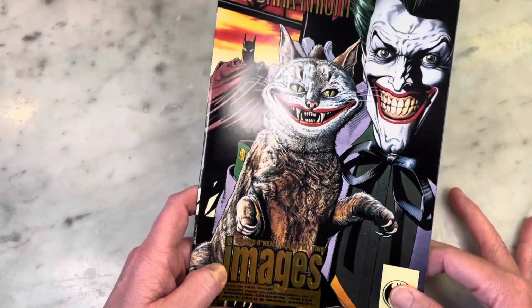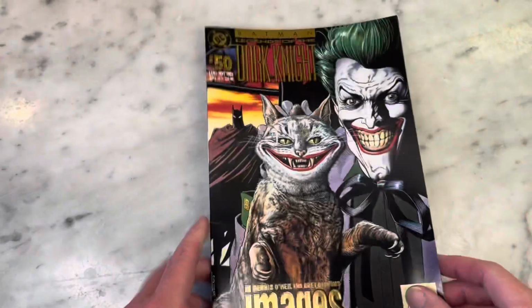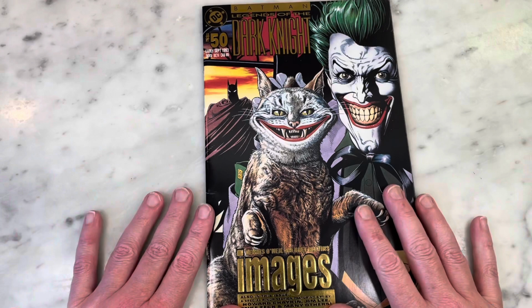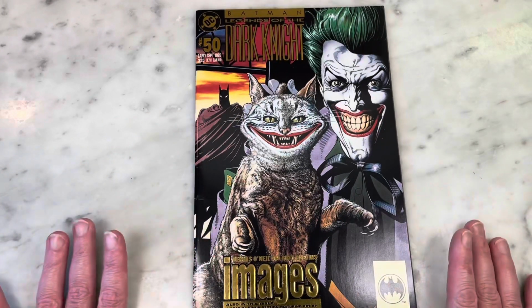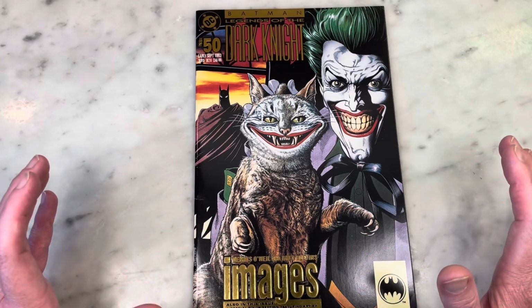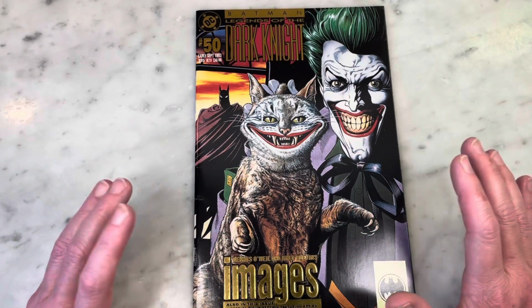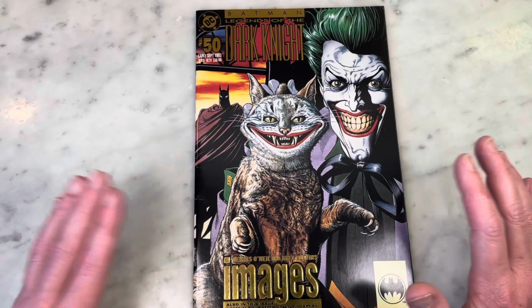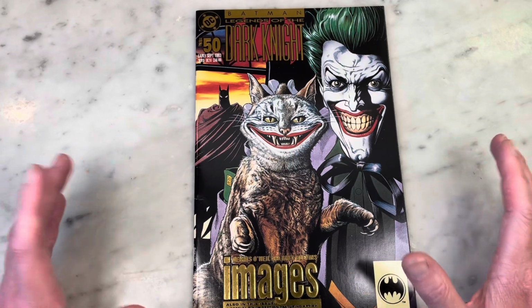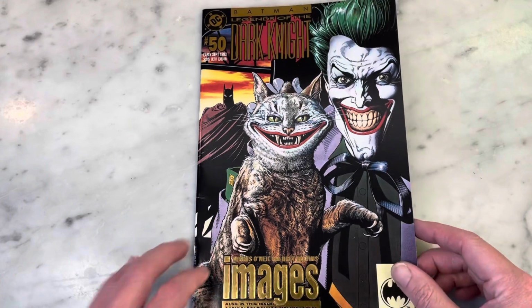Okay, so 1993, so that explains the gold embossed cardstock cover. This is an anniversary issue, Legends of the Dark Knight. I'll probably be covering a lot of these because I just found my whole collection. And I forgot there's so much good art and great writing and amazing stories. And it was a really high point in the history of Batman.